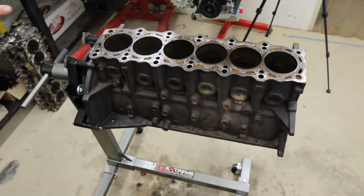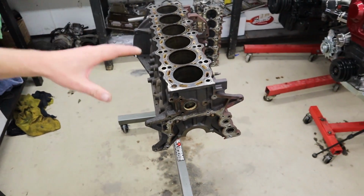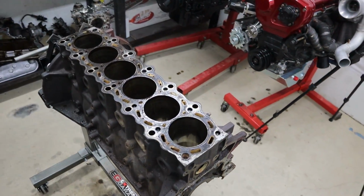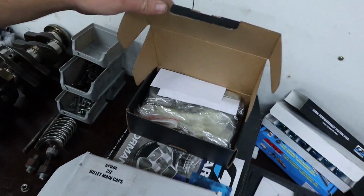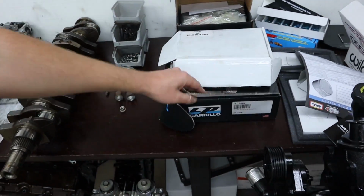So this here is a 2J build that we currently have underway. I stripped this GE down to bare block, ready to go to the machine shop, but this is going to be a full forged billet capped I-beamed 2J. So pretty much a 1200 horsepower rated bottom end, I'd rate it for. We've got some nice CP forged pistons there as well, so that's a big build that's happening.